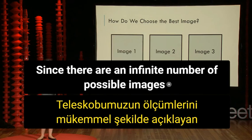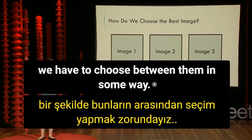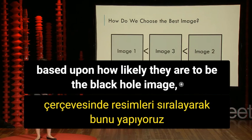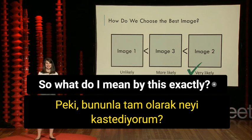Since there are an infinite number of possible images that perfectly explain our telescope measurements, we have to choose between them in some way. We do this by ranking the images based upon how likely they are to be the black hole image, and then choosing the one that's most likely. So what do I mean by this exactly?